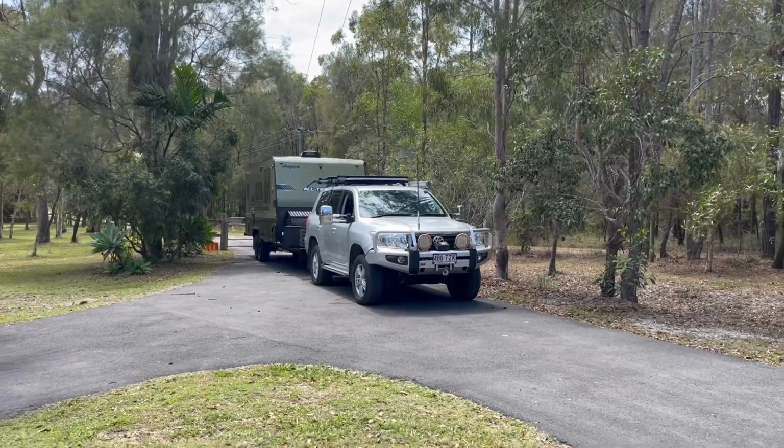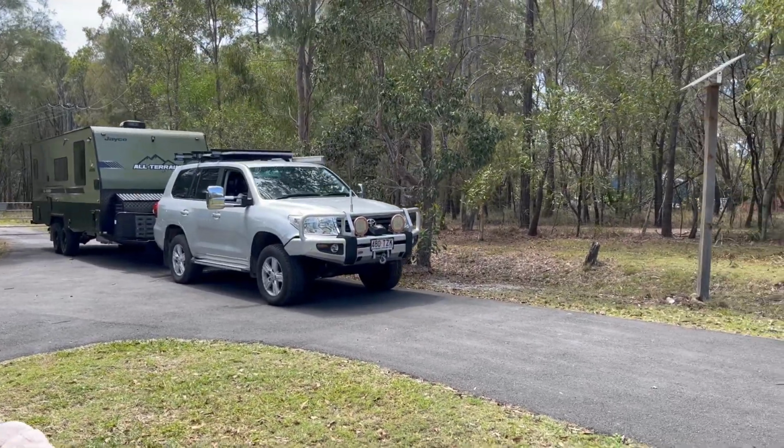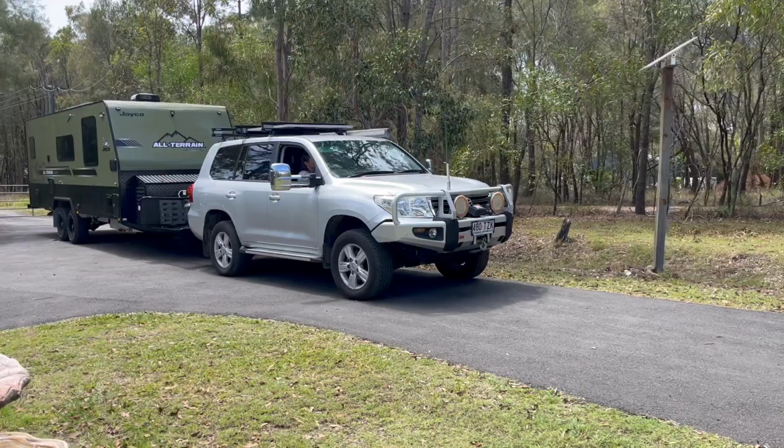Alright, Kelly's going to park the caravan at the place that we're staying at the moment, so her first time doing some really sharp turns. So here we go.